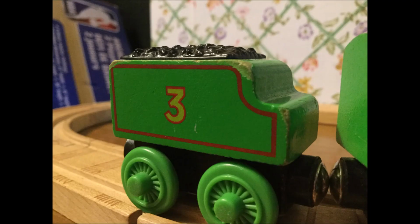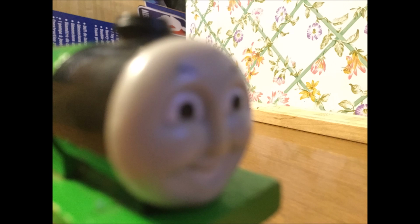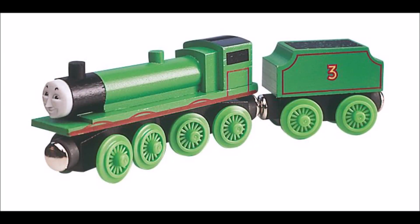You have Henry's lovely green wheels, the part of him they made his new shape out of, and of course his tender. The tender is really cool because it looks identical to the TV series. The One Railway brand always did a good job with their engines, but the tenders I always thought were the best part. Going back to the face, you have some nice looking eyebrows, and some nice looking eyes. Just in general, the detailing on Henry is great. It really brings the character to life, and as you can tell, it is a big step up from what Henry used to look like.